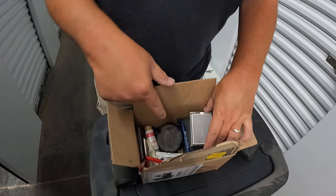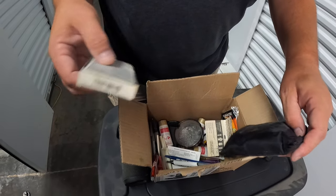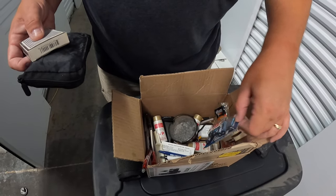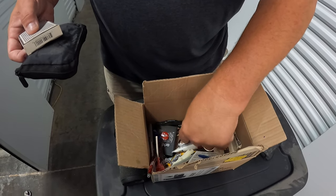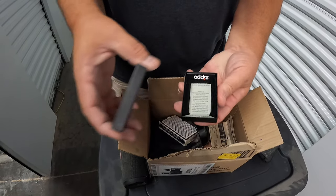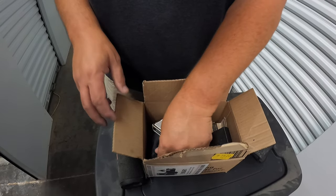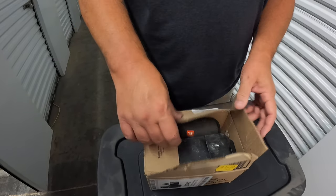A nasty old ashtray that's dirty. Playing cards. This is another one of those. That's surprising because it doesn't smell like smoke in here. Yeah. Batteries. Kind of being careful in here. Zippo box. Oh, it's empty. Dang. That's unfortunate. Zippos can be really good. All right, this box is a flop.